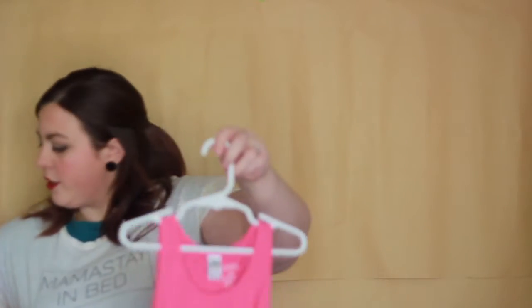Then the other tank that I have for her is this one. We got this last year. It is a youth small, so it fits her still. It's super cute. It's from aquiverful.net, and they're really, really great. We love them. So that shirt is super awesome, and almost all of those will go with pretty much all of her bottoms.